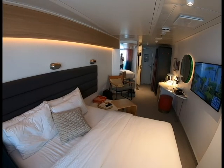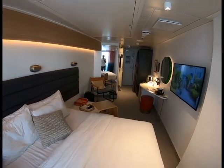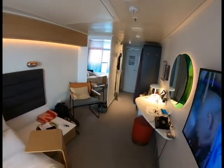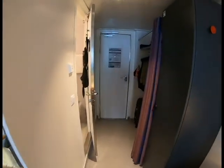Hi there, I'm in my cabin on Scarlet Lady. This is a standard cabin, and I've had some people ask me for a look inside it, so let's take a look and we'll come through the entire thing. I do want to start on the entry side over here as far as the bathroom and storage area.